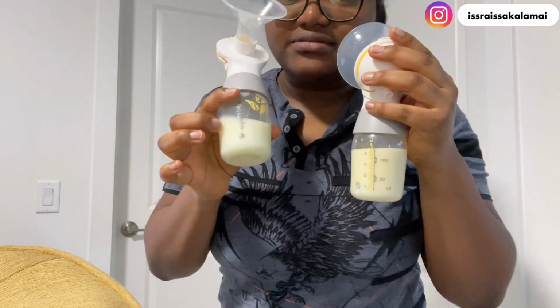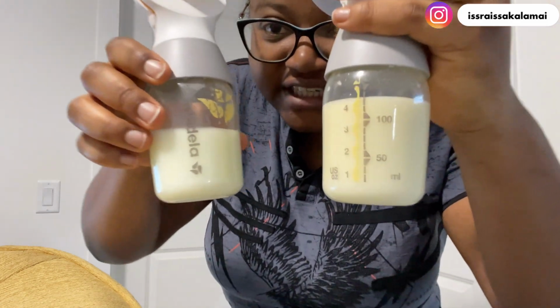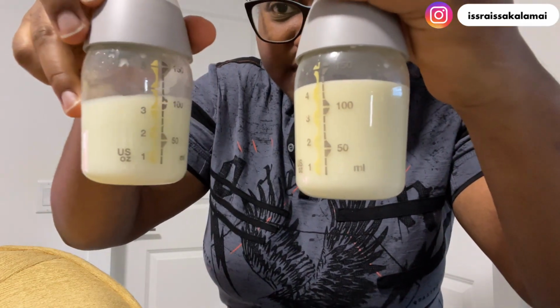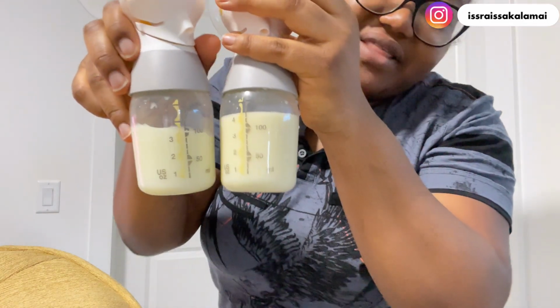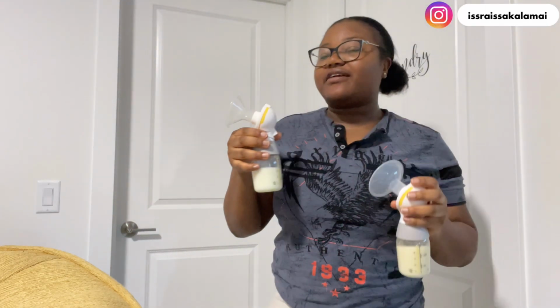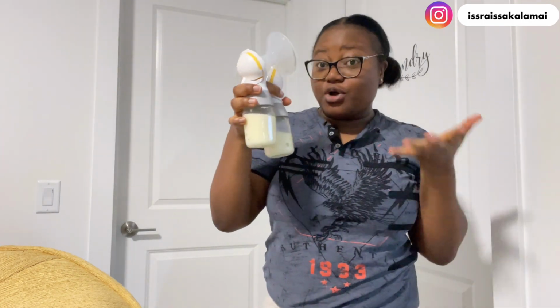This one is a bit watery and this one is more creamy. If you can see it here, let me show you. That's how Medela marks it. It's all marked out, you can always do your math yourself. So that's not bad, honestly. And I just did this in like 5 minutes. It didn't even take long at all. And I got all of this for somebody that's trying to raise up the supply.